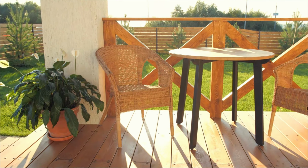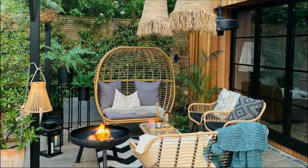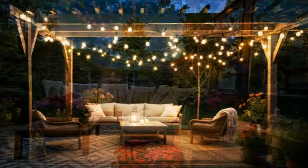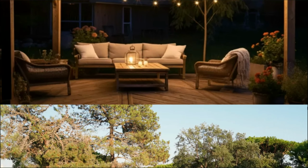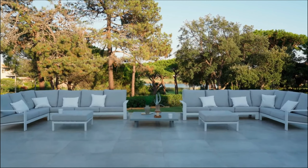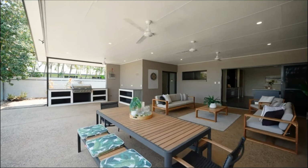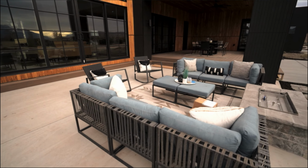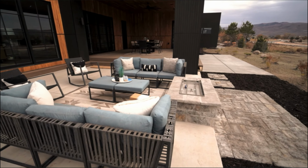Incorporate lighting for both ambiance and safety. String lights, lanterns, and solar-powered path lights can transform your patio into a cozy retreat, perfect for evening relaxation. Choosing the right patio furniture is about balancing style, comfort, and durability. By understanding your space, selecting the right materials, and adding cozy touches, you can create the perfect outdoor retreat that you'll love spending time in.